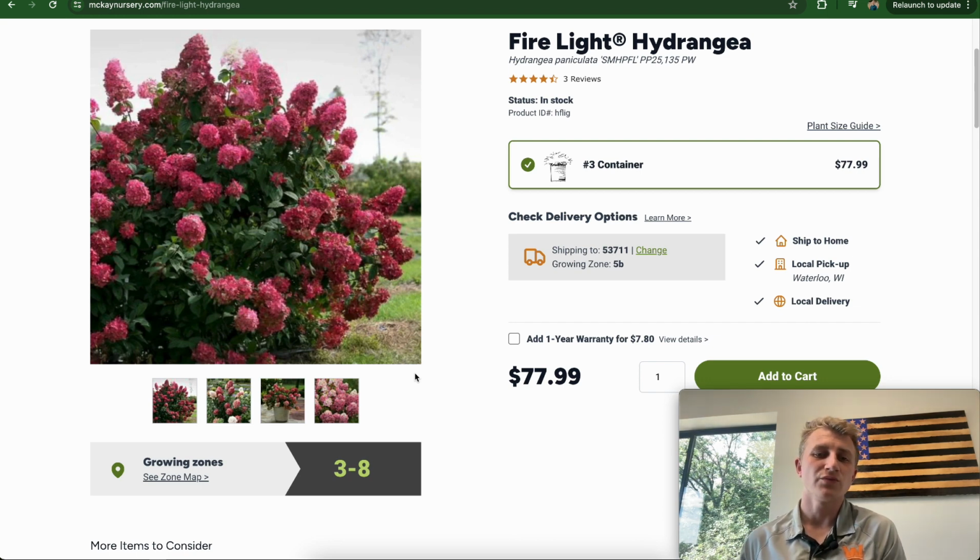Another reason why I like the hydrangeas is they're pretty low maintenance. Usually you're only going to have to prune them at the end of the year. You cut them down to, say, a beach ball size, something like that. And they're going to bloom nice and long, pretty much all summer, from the summertime all the way into the fall. You're going to see those nice blooms on there. They look really nice to add that color, that whole summer long, which everybody's looking for.